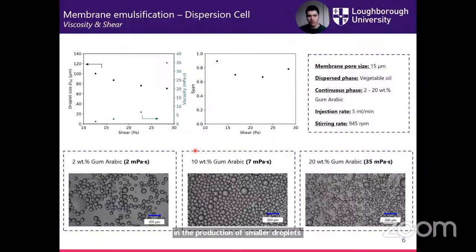On the right, we see on the y-axis the span, which is how we measure uniformity, and on the x-axis is the shear. And we find that we get the most optimal conditions at around a shear of 20 to 25 pascals.